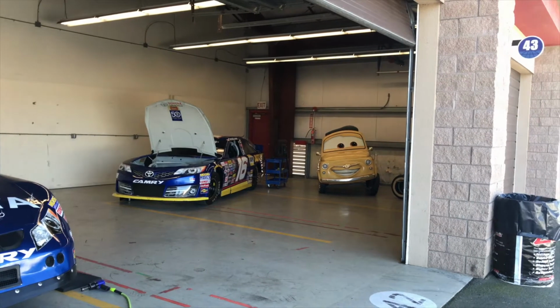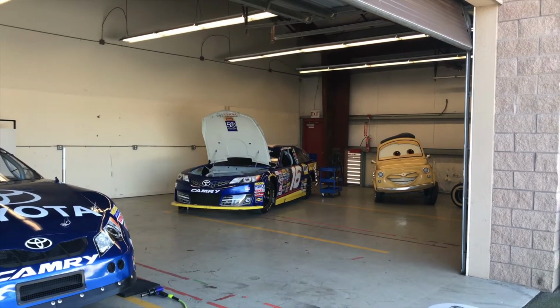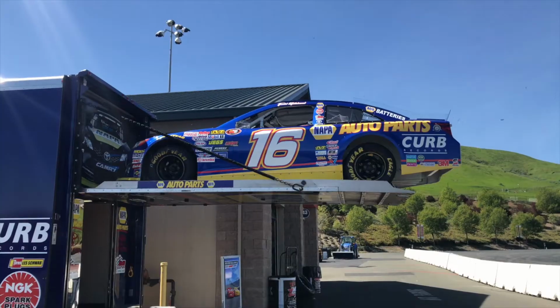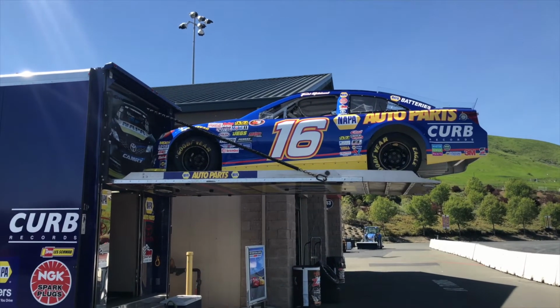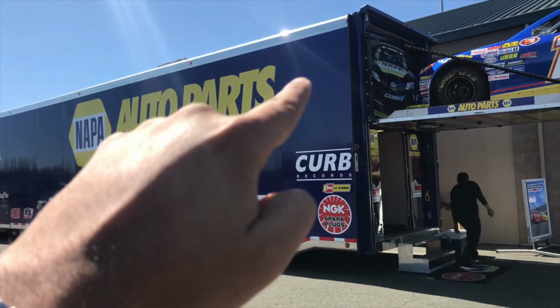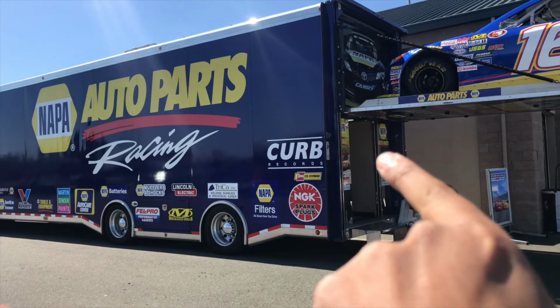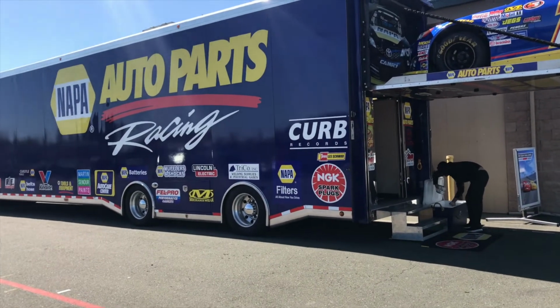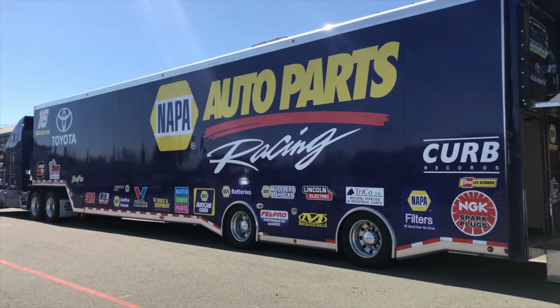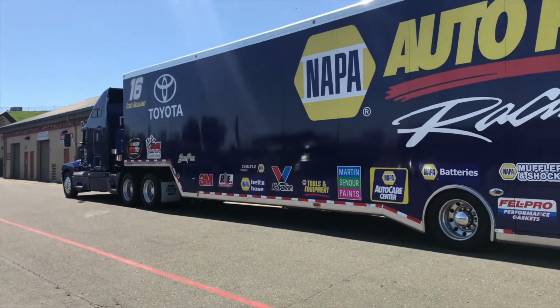Here we see the Pixar car from the movie Cars on the right hand side. So they will be doing a lot of wheel changes and everything for Pixar today. Here you see the upper level, which we saw from the inside before. The car raises up and then goes into the upper level. We saw it from the inside, I'm just showing it to you from the outside.